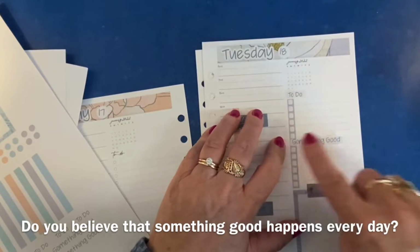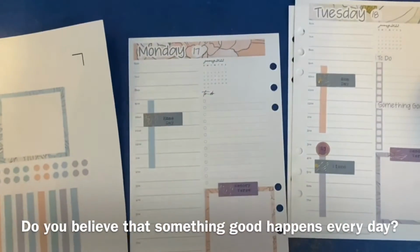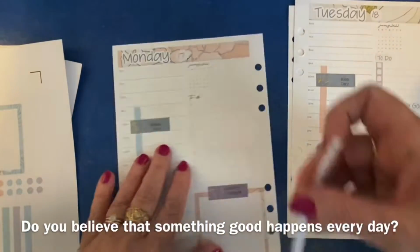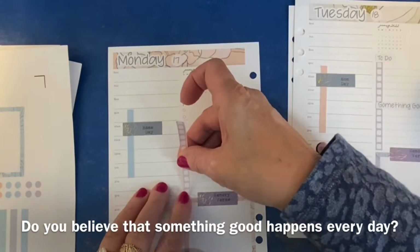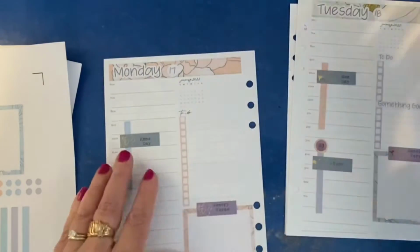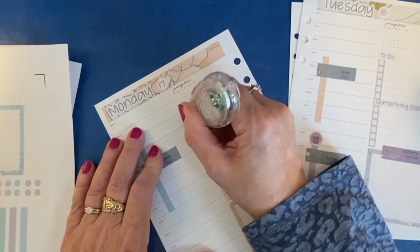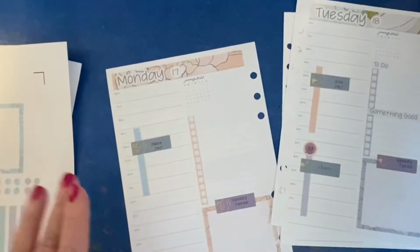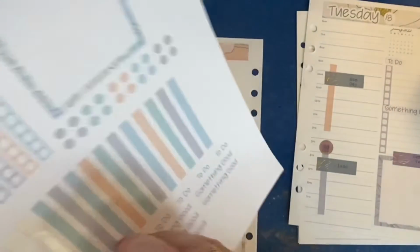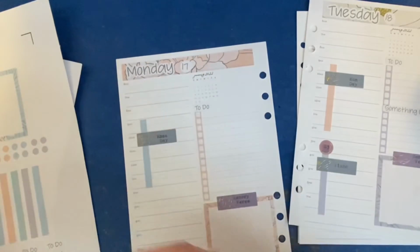Something good happens every single day, you guys. Sometimes we don't realize it because we're focused on the stressful things. But I firmly believe that something good happens every day. That's why gratitude journals are so important. Keep them by your bed and rack your brain on the worst day and remember that something good did happen. I really believe it. No matter how stinky the day was, how yucky the day was.